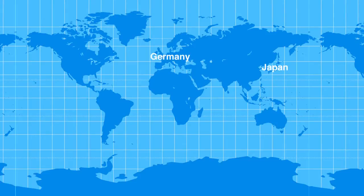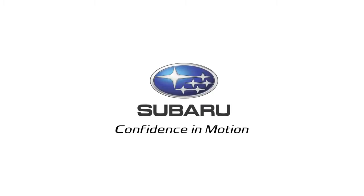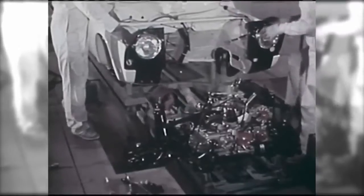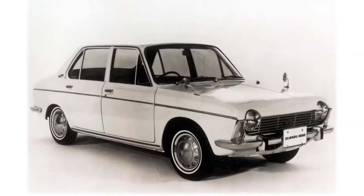Today, there are only two companies in the world, one of which is Subaru, that produce horizontally opposed engines for use in cars. Subaru has been producing the boxer engine for more than 40 years. How did Subaru achieve this?